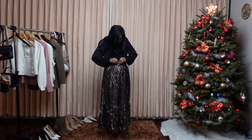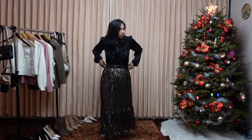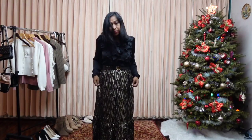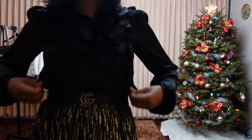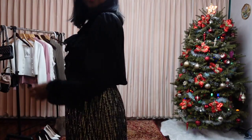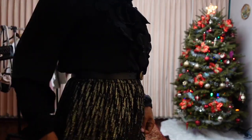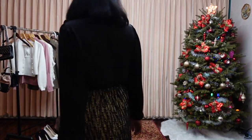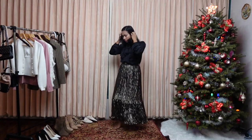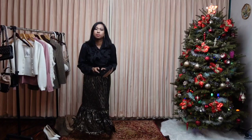I do love this skirt for many reasons. I love the metallic thread. I like that it's a high-waisted skirt and it has that elastic waistband, so it's not too tight on your waist. And it also has that interior lining on it. And I think it's made of a high-quality material, and the thread is not actually coming out. And I'm pairing this with pump heels to get that dressy look.